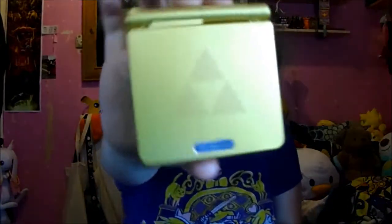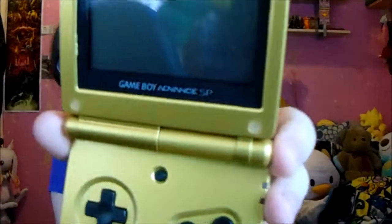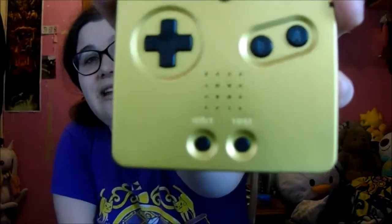A Game Boy Advance SP, and of course it is the Zelda one because how could I not? I saw it there. It was a bit more expensive than the other ones, but of course, if it's Zelda, I needed to get it. I've been wanting one of these for a while because playing your Game Boy games on a Game Boy Advance or original Game Boy is very awkward because there's no backlight. So having this with the backlight makes it so much easier to sit down and laze around and play my Game Boy games. It looks lovely as well.